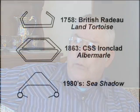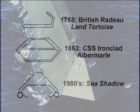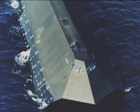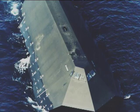The angled sides, the thickness of the planks, and the trapezoidal shape both serve a purpose that generations apart, but serve the same purpose of deflecting something. Today, the Sea Shadow is a test platform for future naval ship engineering and advanced technologies.